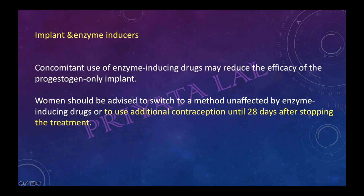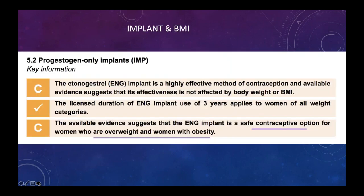Now, implant and enzyme inducers. The implant is affected by the use of enzyme inducers. So if the patient is on an implant, but she has been prescribed enzyme inducers as well, either she has to switch to another method, or additional precaution is required for 28 days. So this part is the same. It is important to remember that the implant is affected by enzyme inducers. Now, along with the BMI thing, this is from an obesity guideline. With obesity, there is no problem. The implant can be used very well. Okay, so there is no correlation between implant and obesity. So a very obese patient can use an implant.